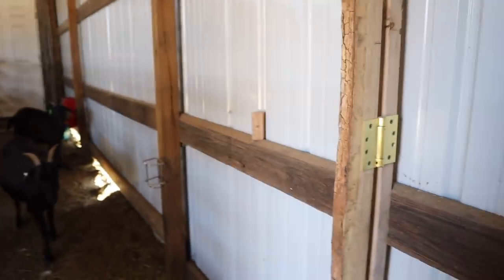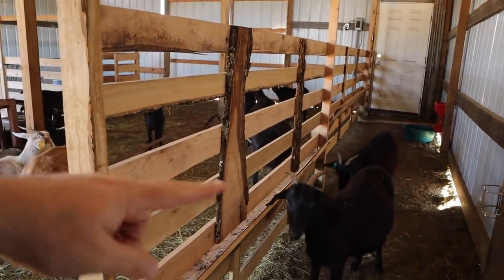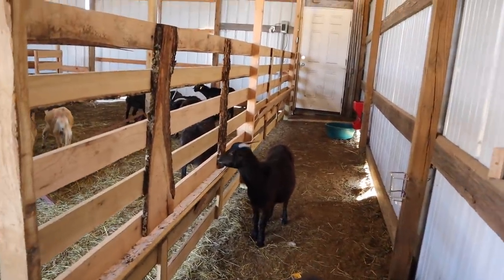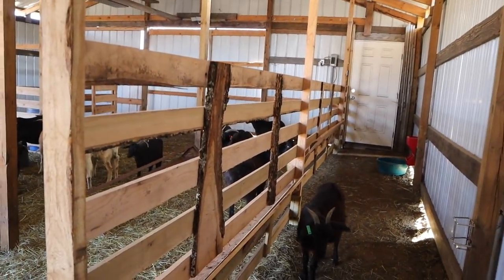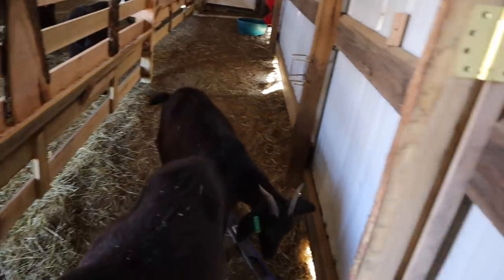Okay, so I got the hinges on. I got the main part of the frame of the gate. Now I'm going to start putting my horizontal slats on there, just like this. I was going to try to go vertical, but I changed my mind. I'm just going to keep it all the same. I'm going to go ahead and build out the gate, all the framework and all the slats. And then I'm going to put the triangle in for the jump gate.